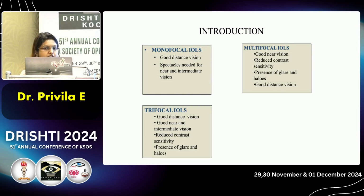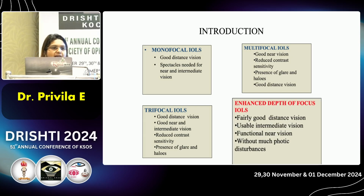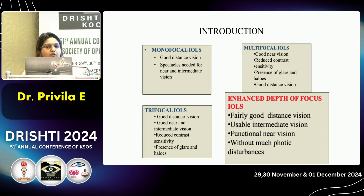We have our traditional monofocal IOLs which give us good distance vision, but spectacles were needed for near and intermediate vision. Then came the multifocal IOLs which provided good near vision, but at the expense of reduced contrast sensitivity and presence of glare and halos. Then came the trifocals which provided good near and intermediate vision, but again there was a problem of reduced contrast sensitivity and presence of glare and halos. Then, with the advent of technology, enhanced depth of focus IOLs were created, which gave fairly good distance vision, usable intermediate vision, functional near vision, and without much photic disturbances.